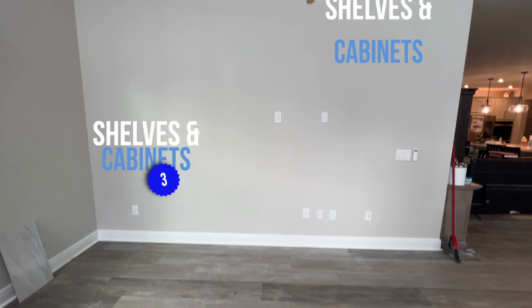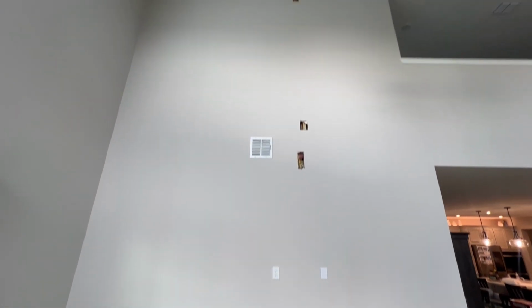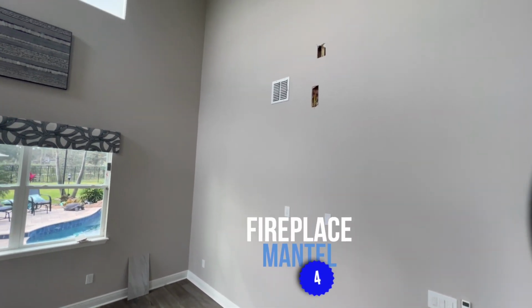Third, I wanted some shelf and cabinet space that was either built in or at least looked like it. And finally, I wanted a mantle. I love Christmas, and we didn't have anywhere to hang the stockings at the holidays the past few years. I know it's a really specific thing, but it was also really important to me.